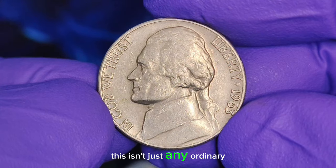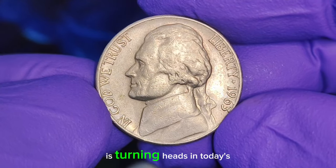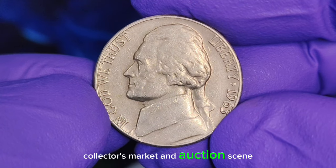Next up, the 1963 Jefferson Nickel with the D mint mark. This isn't just any ordinary 5-cent piece. This coin, especially in good condition, is turning heads in today's collector's market and auction scene.